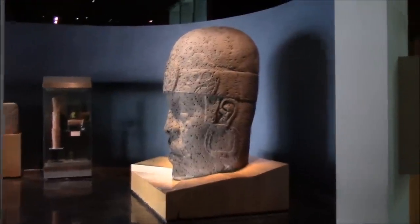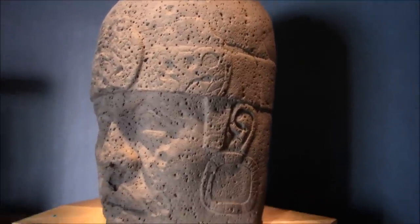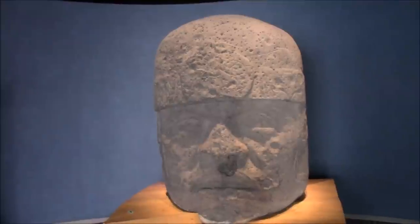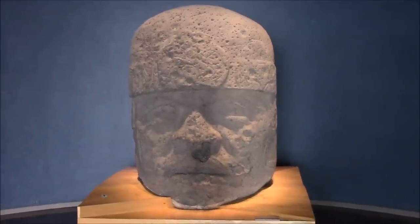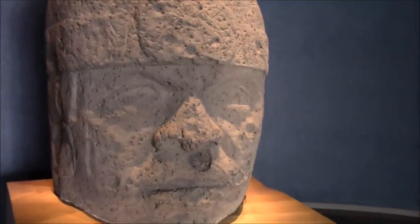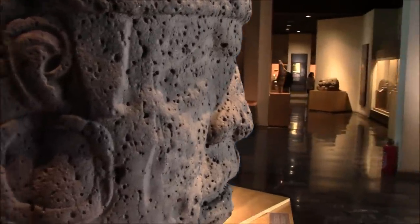This is one of the giant heads of the Olmec culture, located in the National Anthropology Museum in Mexico City. It's about 8 feet tall, made of basalt stone, and most of these were actually found buried within the last 100 years. So whether they were buried on purpose by a later culture than the Olmec, or whether they simply sank into the jungle at this point is unknown. But there are many, many of these.